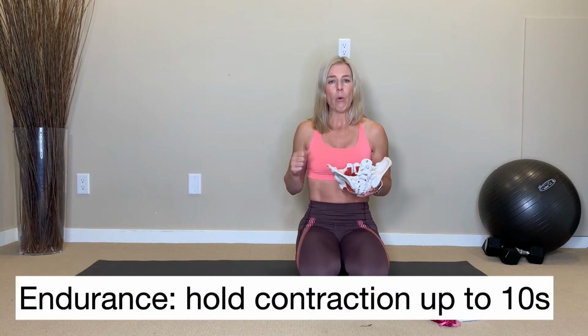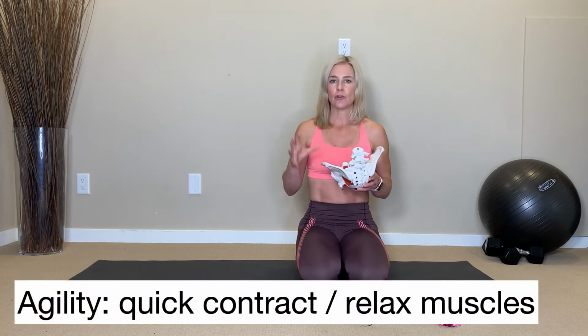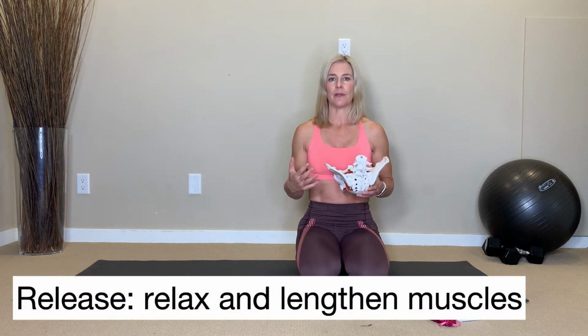Endurance is, can you hold that contraction for up to 10 seconds? Agility is, can you turn that muscle on and off really quickly? That comes into play when you're doing things like jumping or running. And finally, can you lengthen or relax the muscle? If you can't, then it's known as hypertonicity.